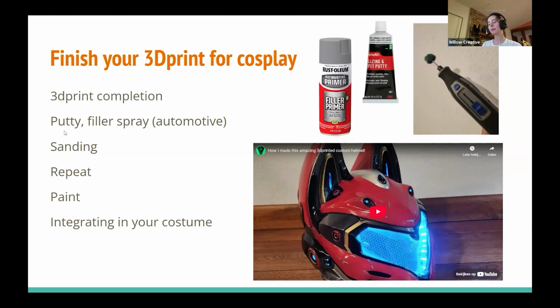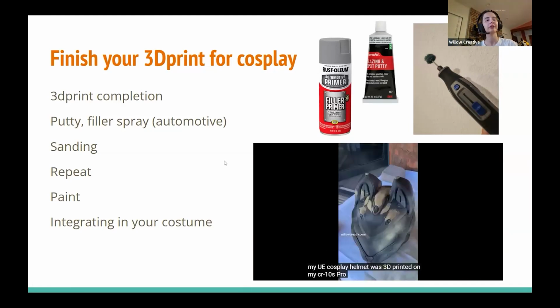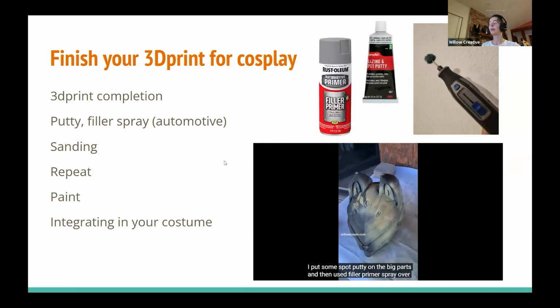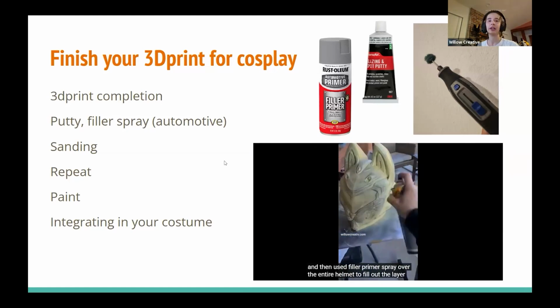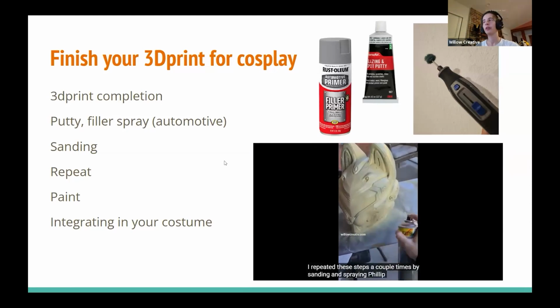And then for spot filling, like you can see here, I used spot putty, which is used for car sanding. So for fixing car paint and stuff like this, they use car putty. And of course, the filler primer, this stuff I use for pretty much everything. I make sure that I coat my entire 3D print in different layers of filler primer and sanding to make sure that it is smooth enough for my finish. And then you can use any paint you want, honestly. I like using acrylics, spray paints, airbrush, all kinds of paints.